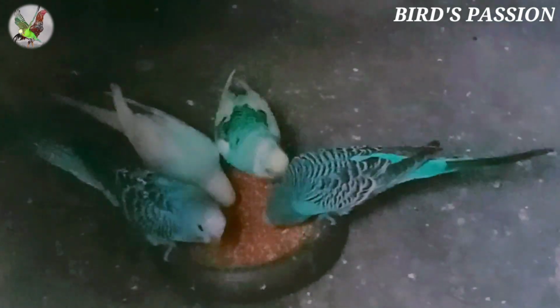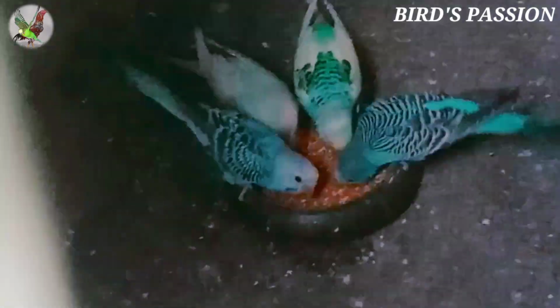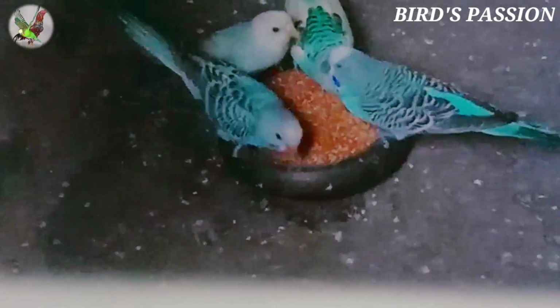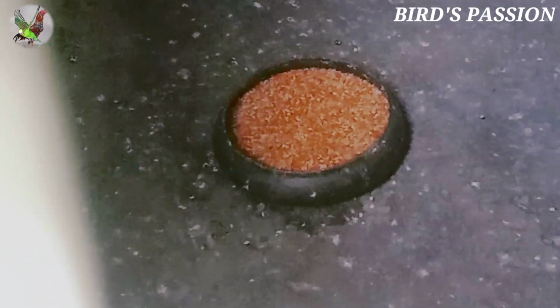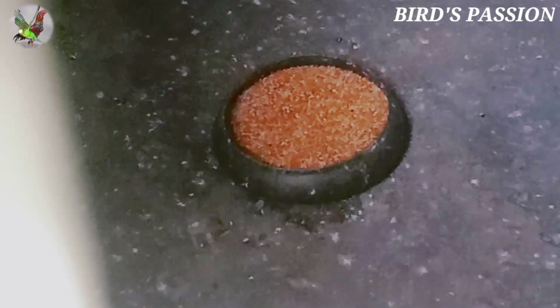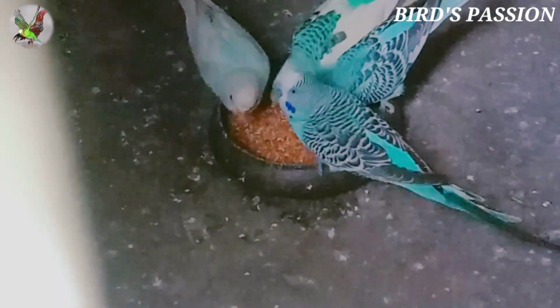Before you decide to start the process of changing over your budgies' diet, you'll need to prepare them. Limit the food offered to your budgies to 1 teaspoon of seed. Only when they've completely emptied their portion should you top up their bowl with another 1 teaspoon. Repeat each time they've completely finished each portion. Don't limit your budgie to 1 teaspoon per day.